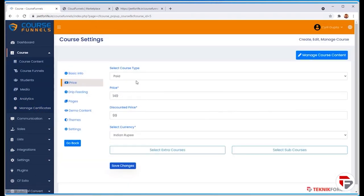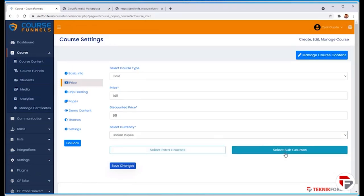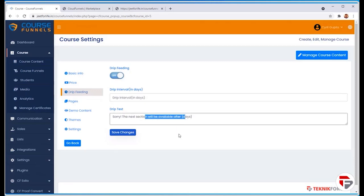You can also set up the price. So if you got any kind of pricing like the custom price, you can set up that price. You can also select the currency. And if you want to upsell a course or use a course as a sub course inside of this course, you can select that too. You have drip feeding. So if you want to send this course out in a drip fed manner, you can do that. You can select the interval between the drip feeding and you can select what text you want to show them.